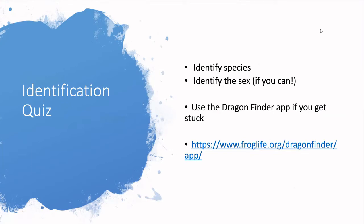Okay, so we're going to do a short identification quiz. We're going to put some of that knowledge that you've been collecting to good use. There's going to be 8 different species, and I want you to try and identify what species it is, and if you can, identify the sex of the species. You won't be able to do this for all of them.